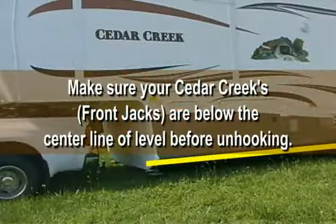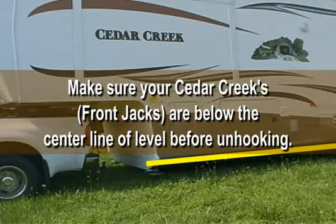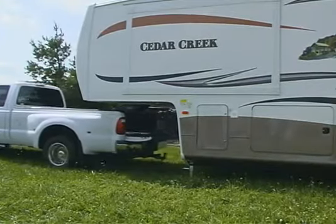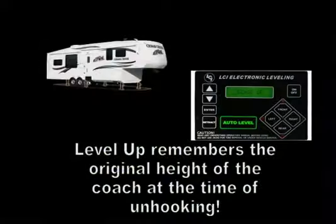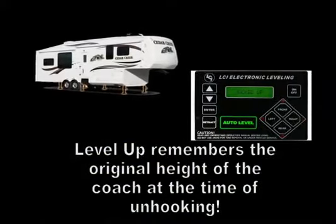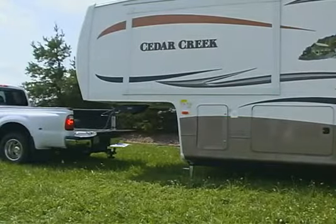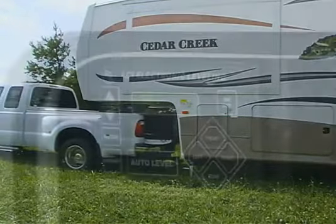Here's how it works. Make sure your Cedar Creek is below the center line of level before unhooking. Complete your standard procedure of unhooking your tow vehicle. The Level Up even remembers the coach's original height at the time of unhooking. This feature makes it simple when leaving the campsite for your next adventure on the road.